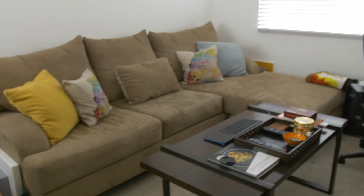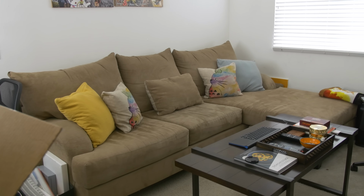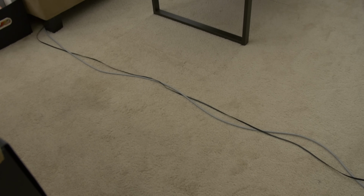You might even say it's the perfect living room, but it's not. You know why? Do you see something that's a little bit out of place? Something that's not quite right, guys? Well, I'll tell you. You probably can't see it because it's on the ground. So today we're solving this problem.